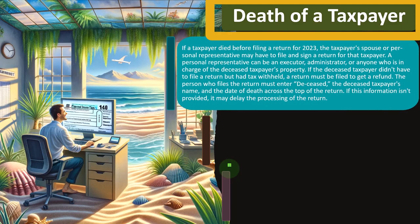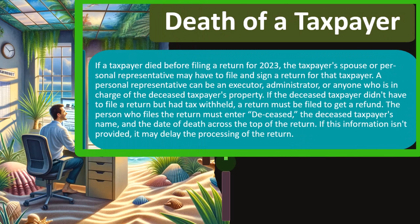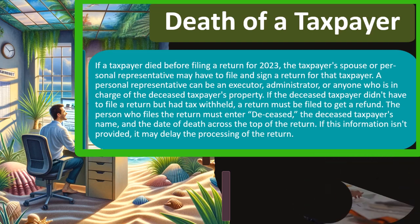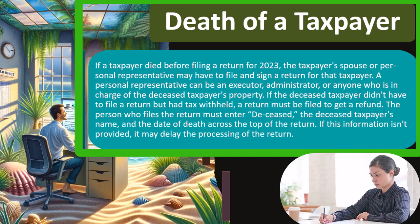Death of a taxpayer. If a taxpayer died before filing a return for 2023, the taxpayer's spouse or personal representative may have to file and sign a return for that taxpayer. So someone dies, right? If they die and they were married, well, we know with the filing status that the other spouse would still file, you would think, as married filing jointly. But you have a signature problem on it, because when you sign the return, even if married, and the one person has passed away, you would need their signature typically or technically, right? So you need to get authorization.